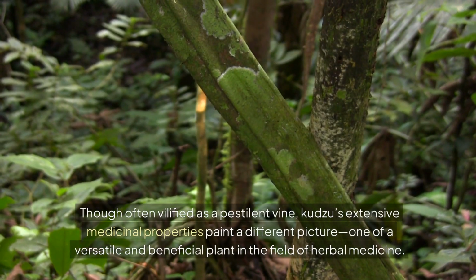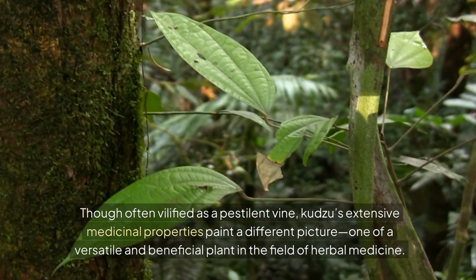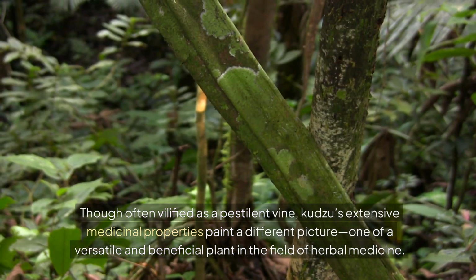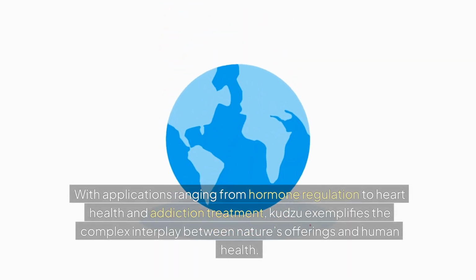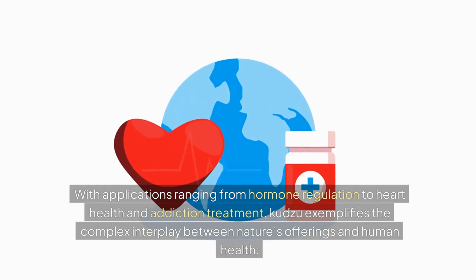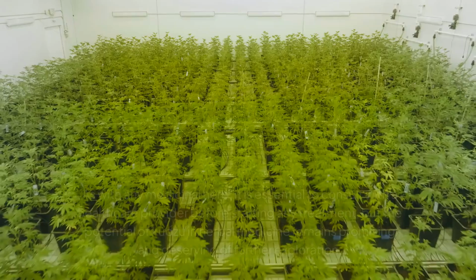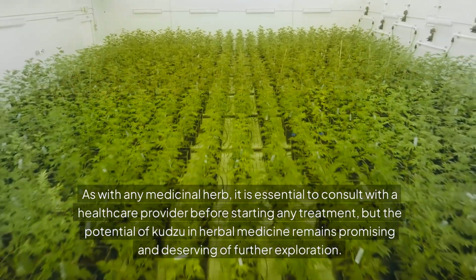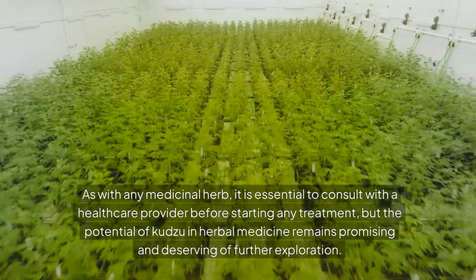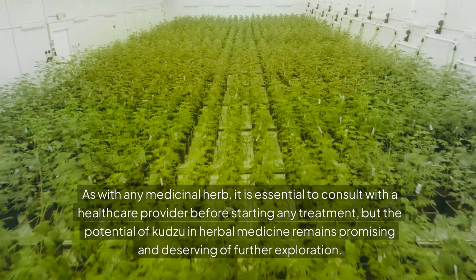Though often vilified as a pestilent vine, kudzu's extensive medicinal properties paint a different picture, one of a versatile and beneficial plant in the field of herbal medicine. With applications ranging from hormone regulation to heart health and addiction treatment, kudzu exemplifies the complex interplay between nature's offerings and human health. As with any medicinal herb, it is essential to consult with a healthcare provider before starting any treatment, but the potential of kudzu in herbal medicine remains promising and deserving of further exploration.